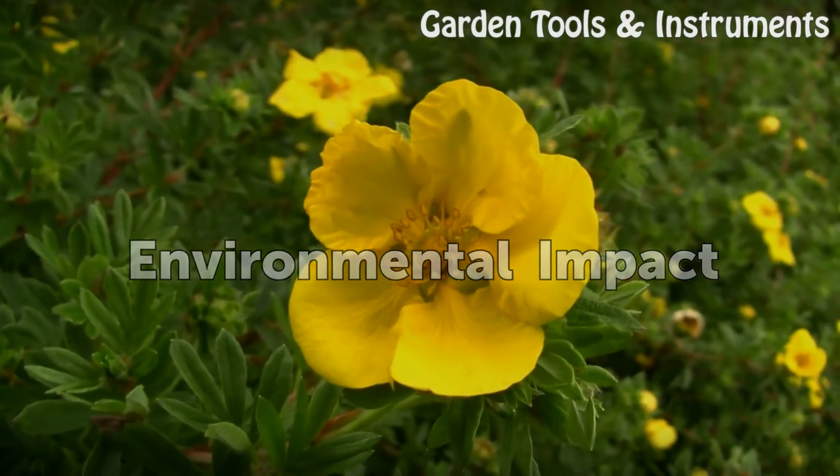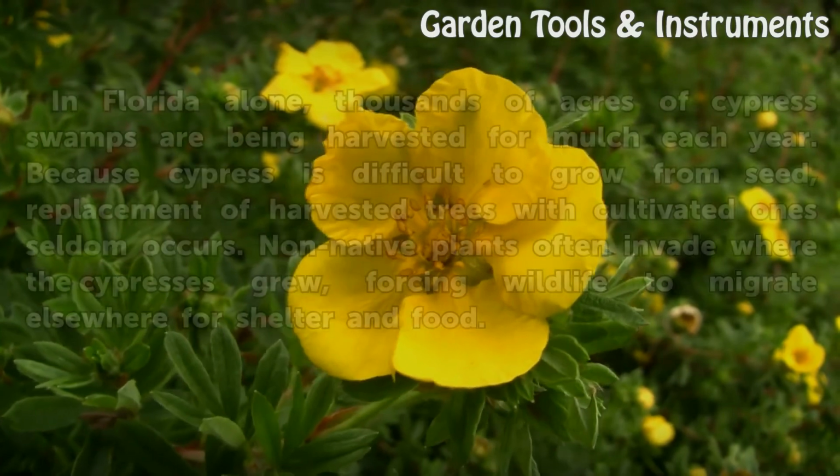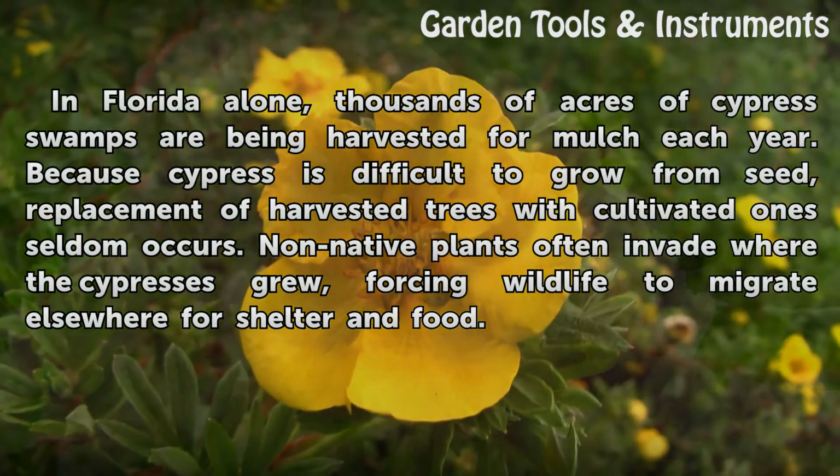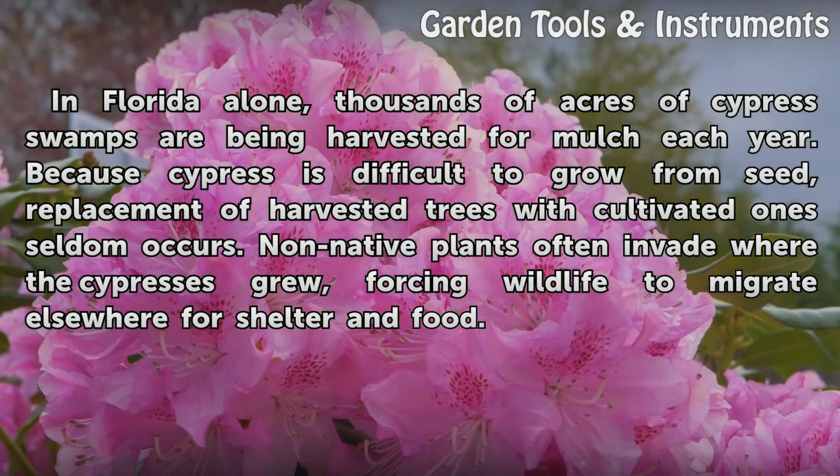Environmental impact. In Florida alone, thousands of acres of cypress swamps are being harvested for mulch each year. Because cypress is difficult to grow from seed, replacement of harvested trees with cultivated ones seldom occurs. Non-native plants often invade where the cypresses grew, forcing wildlife to migrate elsewhere for shelter and food.